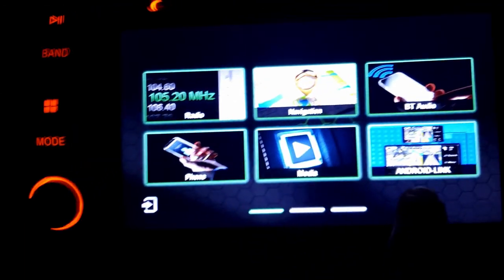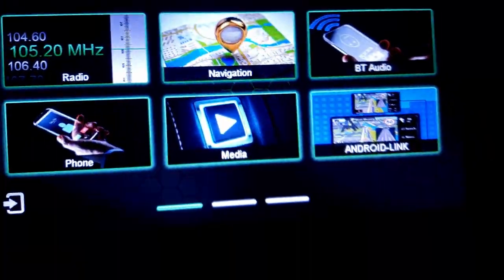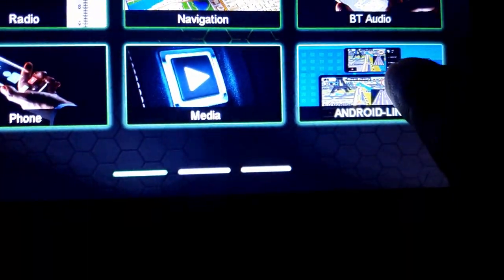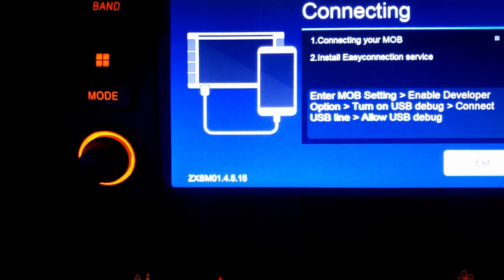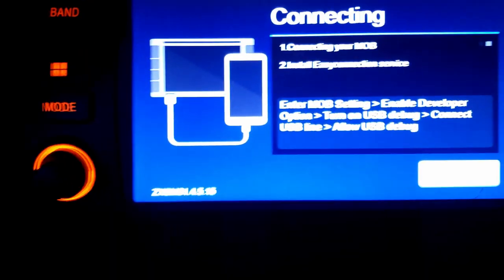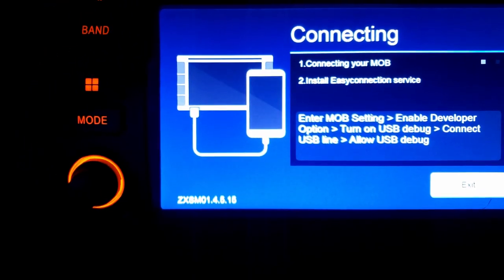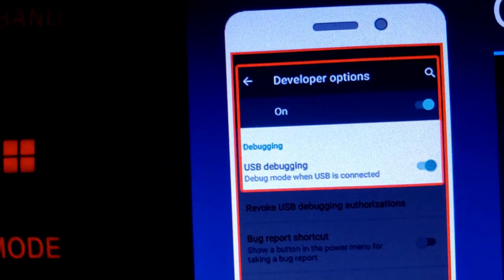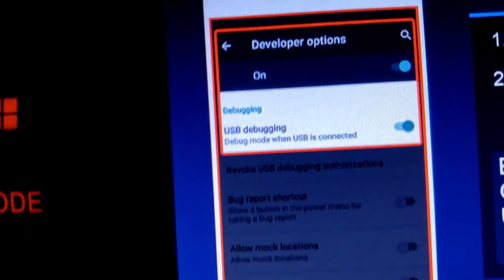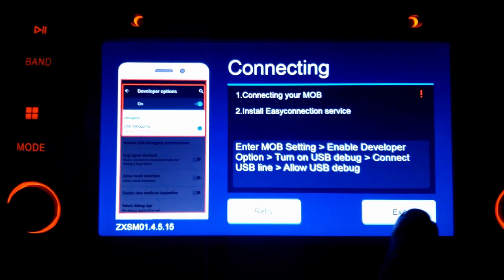Now this Android link here, this is what I like, but I have to connect the phone to work with this Android link. We have an Android phone. So I click that, it says connecting, but I have to connect it. You can see the instruction here. So I've got to set the phone to debugging and using USB, and so on. But at this time I did not connect it, so I'm gonna exit it out.